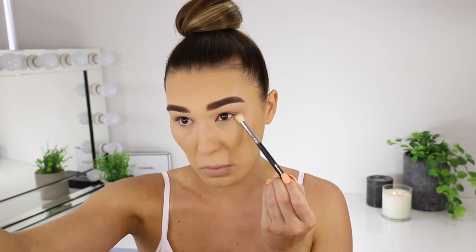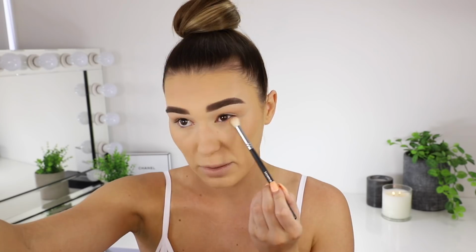So for the lower lash line, I'm going in with that same Marc Jacobs bronzer. And I'm just going to pop this from outer corner all the way to inner corner, just to kind of even out the eyeshadow look a little bit.